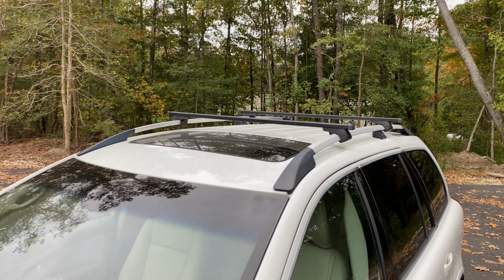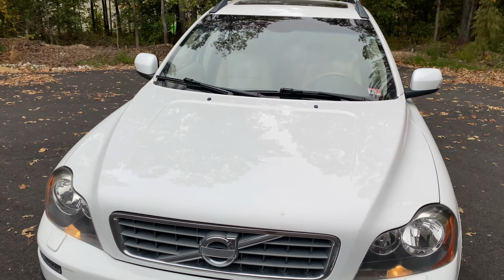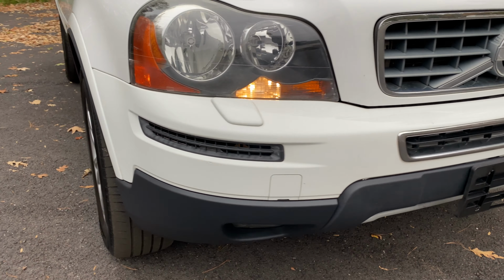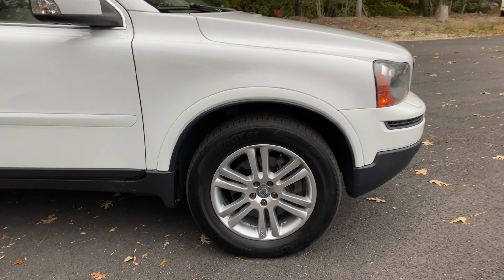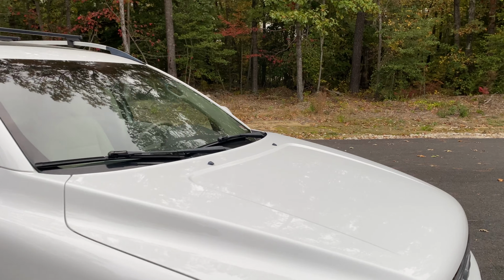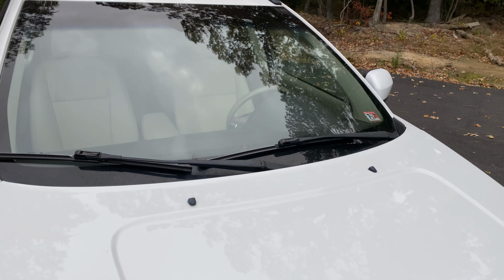Most of the work we performed on this Volvo is on the inside, and we'll get to that here in a moment. Do have a touch-up spot on the hood right there. Nice and smooth engine running. And like I said, all original body panels, no paint work. Very rare to find on a 2010 model vehicle. You just look at that gloss on that paint. Beautiful.